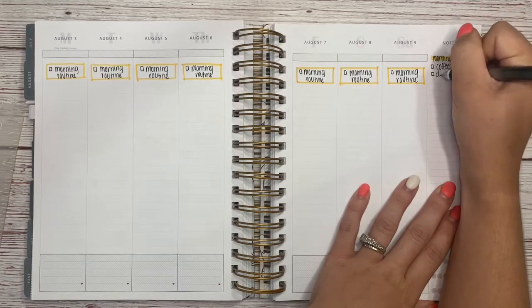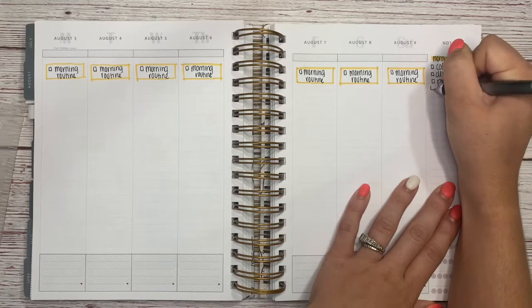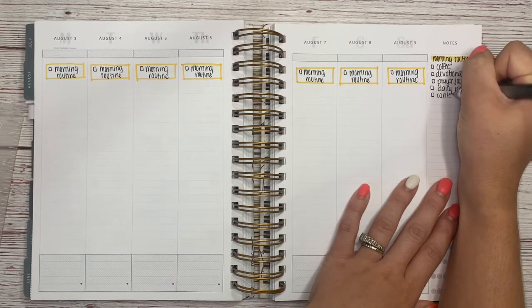So I map out my morning routine, what time I get up, when I have to get ready and get out the door. Then I map out the time that I'm going to be gone at work and when I pick up my kids and come home and have dinner. And then really it only leaves me with anywhere from a 2 to 4 hour window.